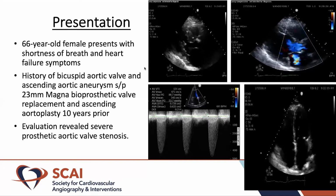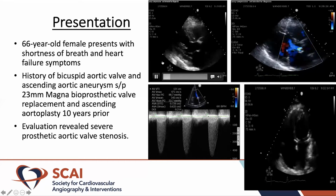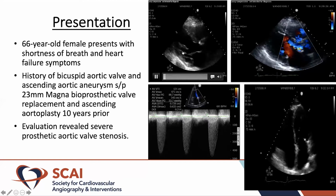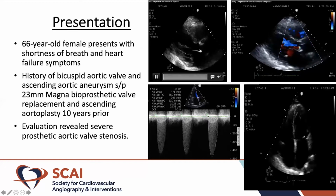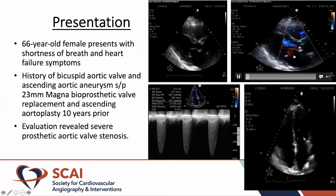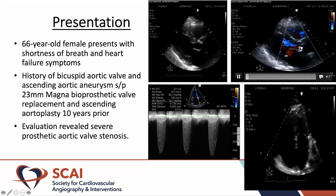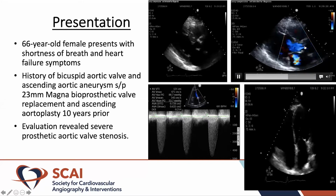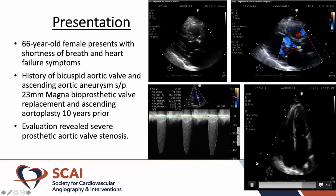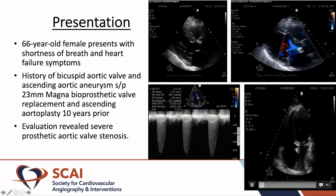As you can see on the panels on the right, the top left video shows a parasternal long view, with normal mitral valve function as well as normal LV function. The video on the right shows color Doppler, with very mild mitral regurgitation, as well as mild aortic regurgitation and some turbulence with the outflow there. On the bottom right, you see an apical four chamber view, which shows normal biventricular function and size.